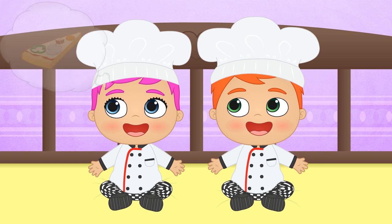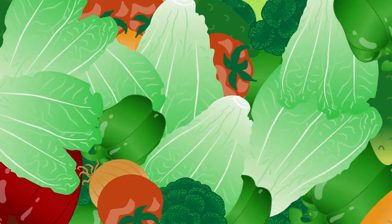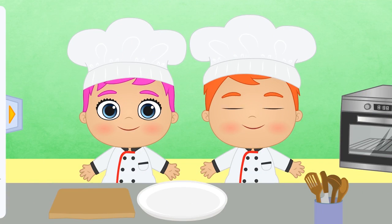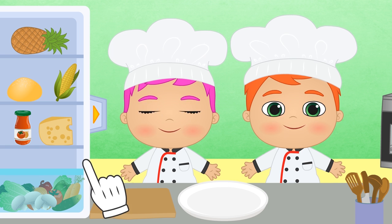Oh, you want to make pizza? Okay, fine. You get to pick this time. Let's get down to work. To the kitchen! Did you know that pizza is one of the tastiest, most varied foods? You can add just about any toppings. Let's see what we have in our fridge.